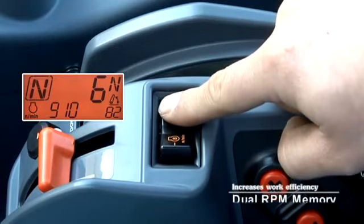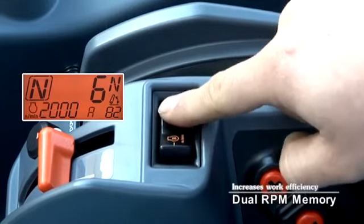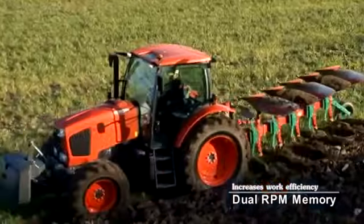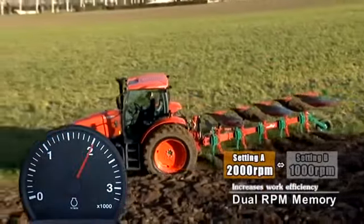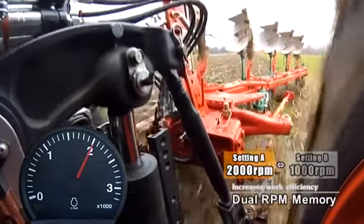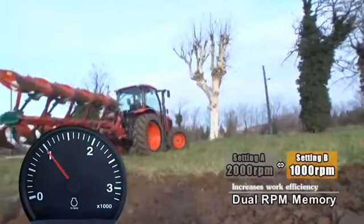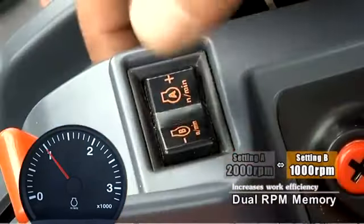Pressing the RPM memory button enters the engine RPM at that time into memory. The engine RPM can be set in two patterns, A and B. For example, by setting A to 2000 RPM and B to 1000 RPM, pressing the A button allows the engine speed to be automatically set to 2000 RPM for performing work. Then pressing the B button sets the engine to 1000 RPM, such as for turning.